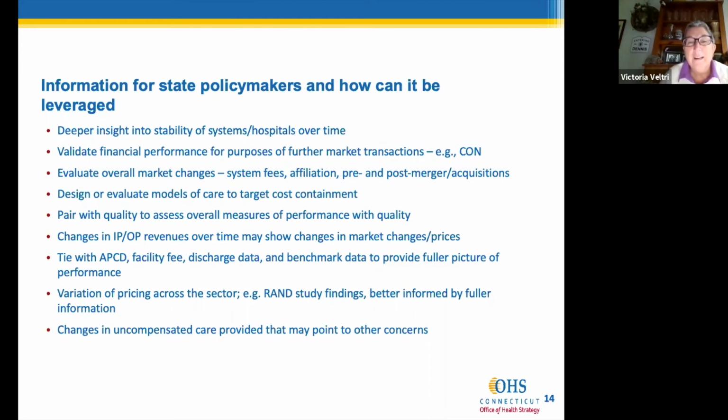Again, seeing those changes in inpatient, outpatient, I think is important for policymakers. I still don't think our policymakers necessarily see in detail the changes that are happening in the marketplace, moving from inpatient to outpatient, and the financials really tell a story there that can easily, I think, be translated for our legislative colleagues.